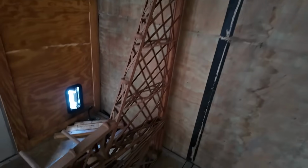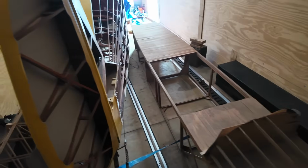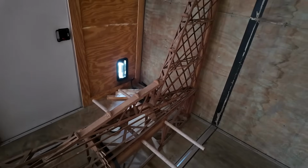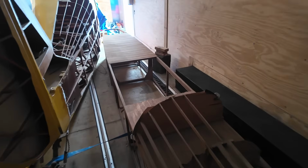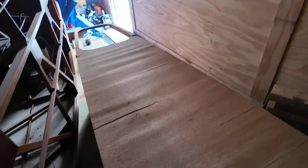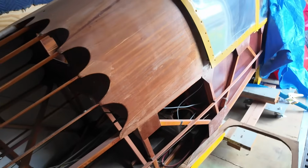And this right here is the beginnings of a Lowly 5151 Mustang. Y'all may have heard of the Lowly company. I am friends with Michael Lowly, and so he'll be happy to see that I now have a portion of a Lowly 5151. It's never going to be finished, at least by me. It sat outside for a long time after they got it to this stage, so most of this plywood is peeling up, and it's not good. I don't know if it would ever be airworthy, but it is pretty cool.